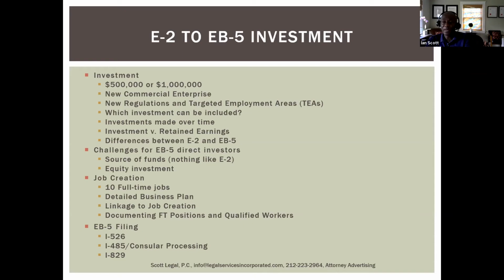A few things to keep in mind is that some of the things that you can count towards investment in E2, you can't for EB5. So for example, for EB5, you can't count administrative or legal fees. The other thing is that with E2, it's fine if you want to, for example, buy a business. Let's say there's a restaurant and you want to give someone $500,000 for it, and you give them cash and they give you the shares or the assets. That's no problem under E2, but it is a problem for EB5. EB5 requires that the money is invested actually in the business, and that money invested in the business has actually created US jobs.